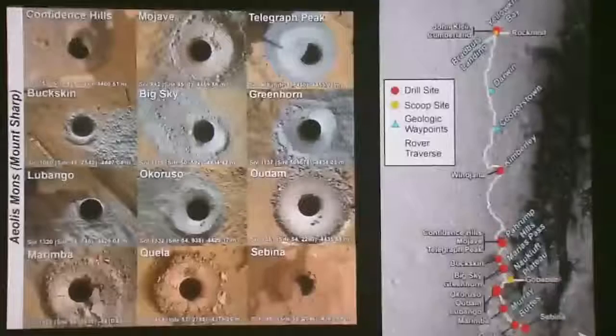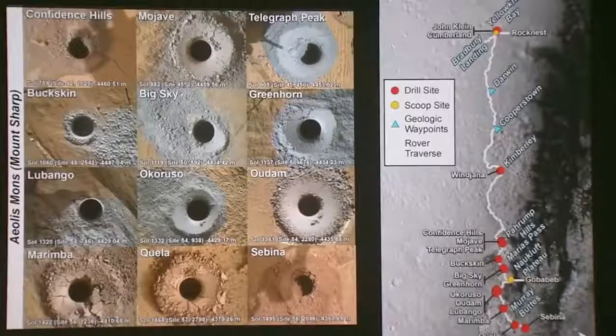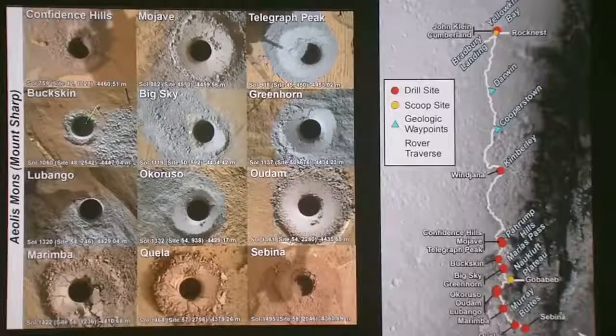Because if it was all lakes, maybe the lakes changed over time. Maybe they came and went. Maybe their chemistry changed and their habitability conditions changed. So let's just build up a record. And that's what this shows. We've now drilled 15 times on Mars, and we've scooped up sand and analyzed in our laboratories 4 times. And these are all the drill holes that we drilled in the Murray Formation.